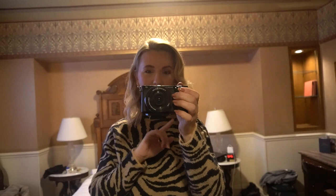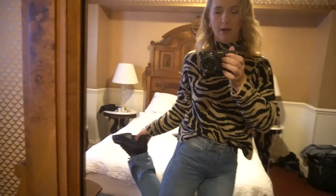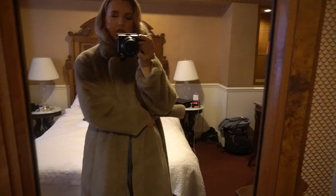So I'm wearing a sweater. This one is from Forever 21. It's a zebra print sweater. My jeans are from ASOS. These are my favorite jeans for a really long time. I'm wearing these combat boots from Mark Fisher, and it's cold outside, so I have my teddy bear coat. I love this coat. It's so warm. I bought it for this trip, and it has a belt, so I'm gonna wear it belted.